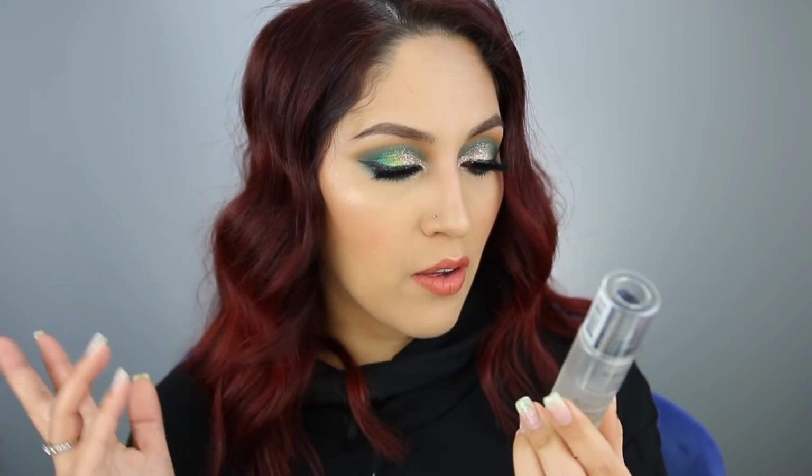This one is by Milani. This is the Make It Last setting spray. You can prime and set with this. I've never primed my skin with this, but you can. Supposedly. I don't know, I've never tried it.